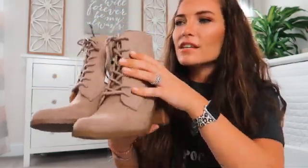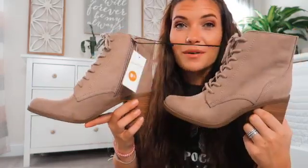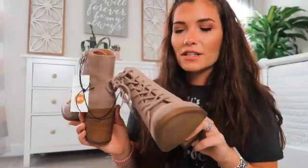I really wasn't expecting to like them at all. I feel like for Thanksgiving and Christmas and New Year's, things like that where you want to look a little bit nicer, these could definitely work. I'm honestly pretty excited about these, and I think they're gonna be fun to style as well.